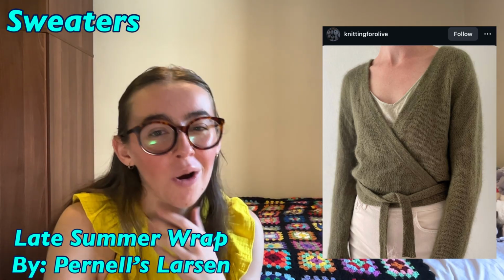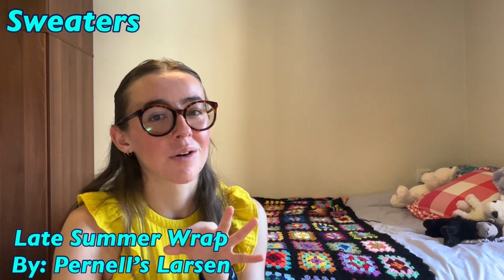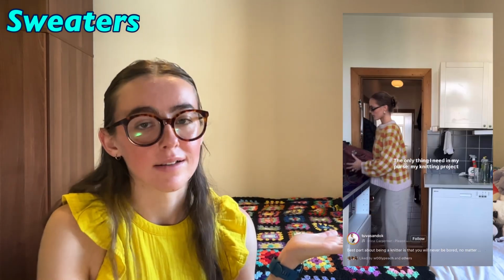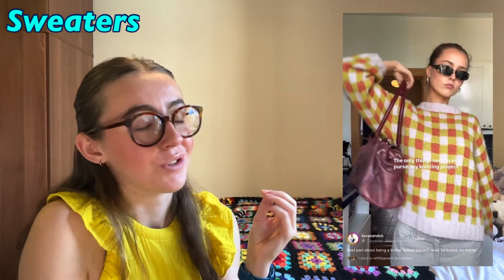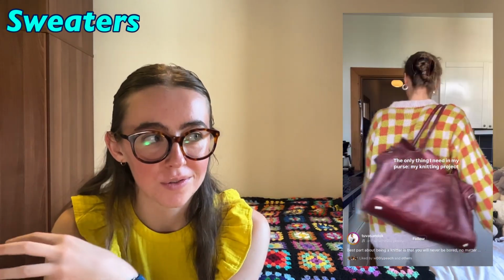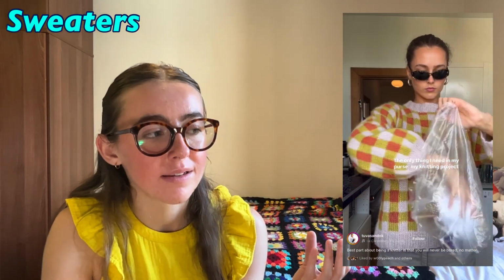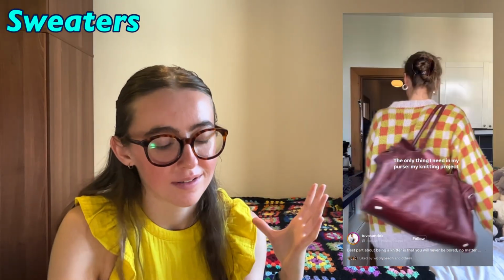Also, I think a dusty pink one could be kind of cute. I don't know if that's too ballerina wrap though. I came across this on Instagram. The colors are just my absolute favorite. I was thinking about how I gravitate more towards summery colors in the winter because it just brings me joy during the grayer months. Yeah, the colors are just speaking to me.